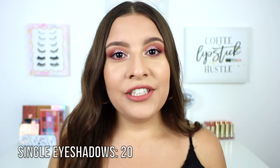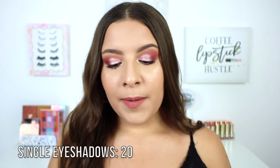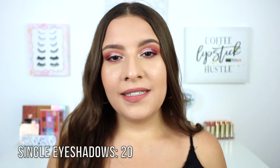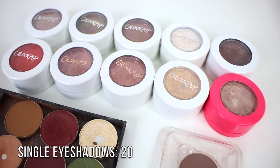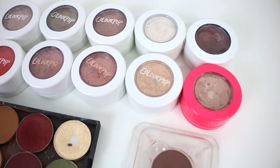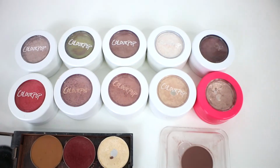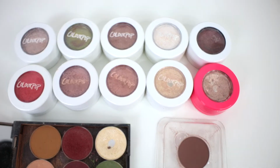Single eyeshadows comes in at 20 single eyeshadows. This includes both my ColourPop Super Shock shadows, Makeup Geek shadows, as well as one single Anastasia Beverly Hills shadow. My ColourPop shadows I absolutely love. I have 10 of those and I use these really often, pretty much on a daily basis when I do my makeup.